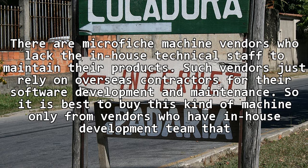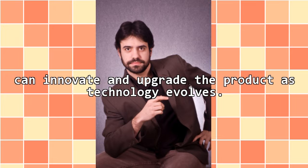There are Microfiche machine vendors who lack the in-house technical staff to maintain their products. Such vendors just rely on overseas contractors for their software development and maintenance. So it is best to buy this kind of machine only from vendors who have an in-house development team that can innovate and upgrade the product as technology evolves.